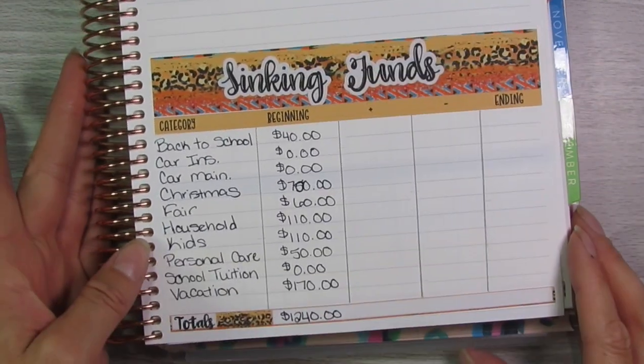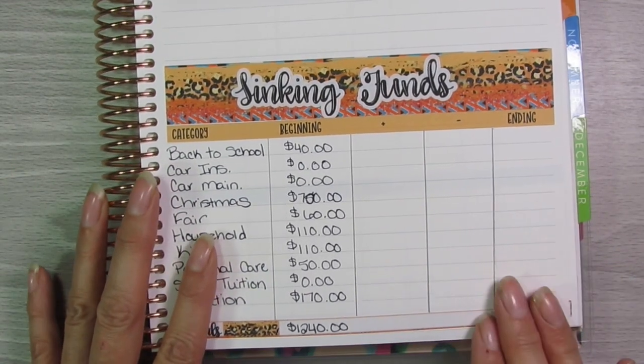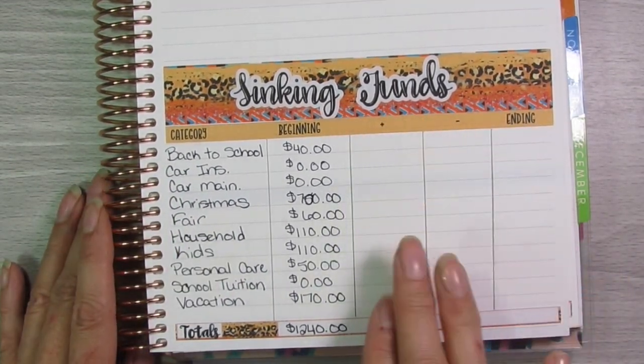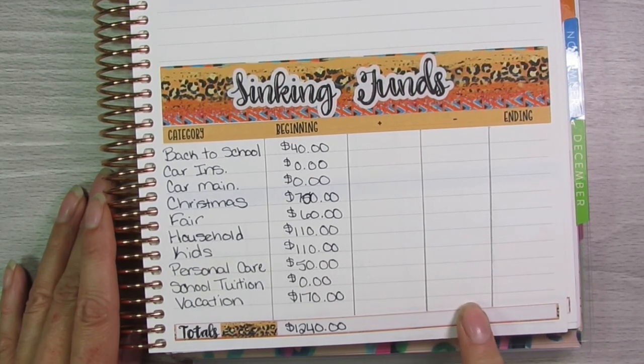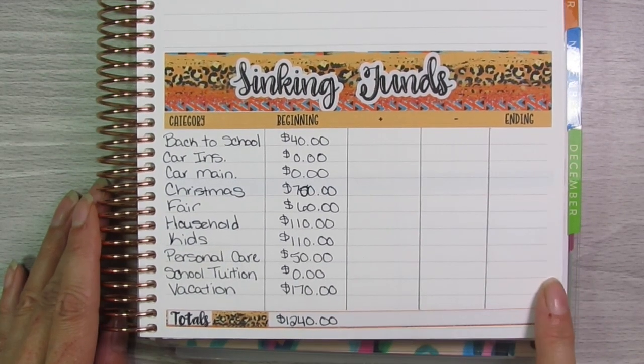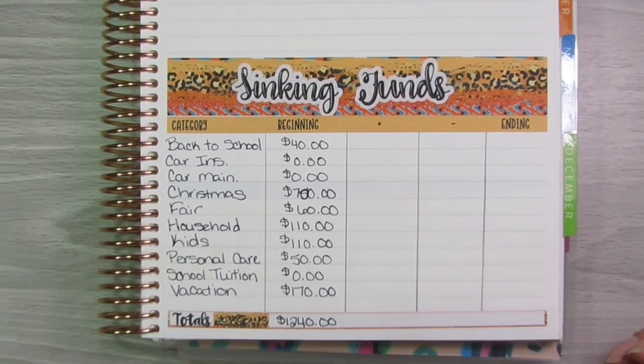And then at the end of the month, after the very last day of September, I will come back into my planner. I'll count my sinking funds again. We'll see what I put in the sinking funds, what was taken out of them, and then what the ending balance is, and that will be my new beginning balance for the month of October.